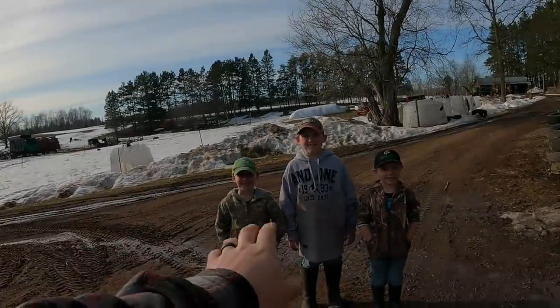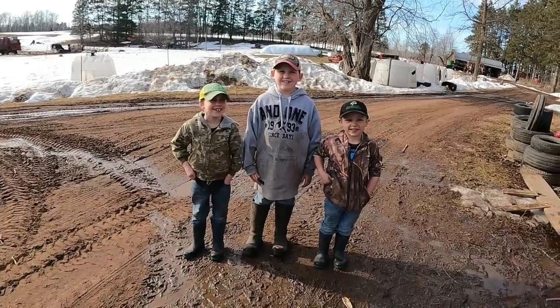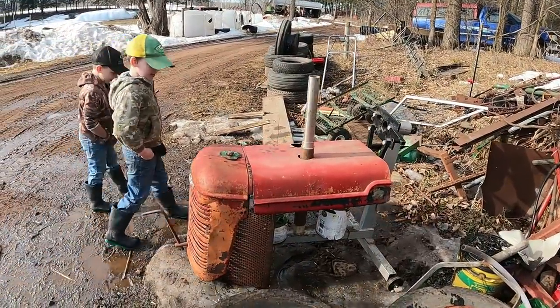We're here today in Sturgeon Lake, Minnesota at Trinity Dairy, with the men from Trinity Dairy, and we're going to check out a rare tractor that they've put together. And what model is this, boys? It's a Farm B.